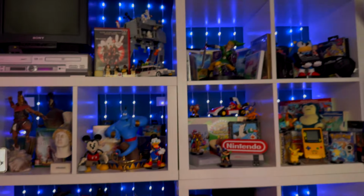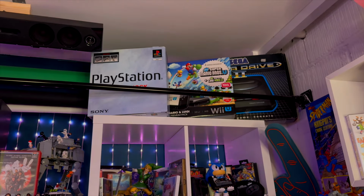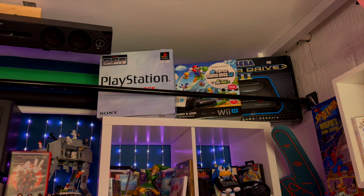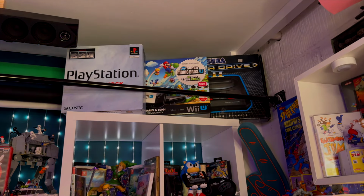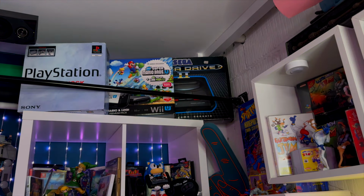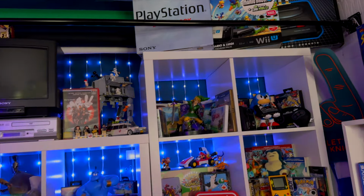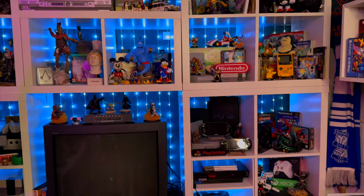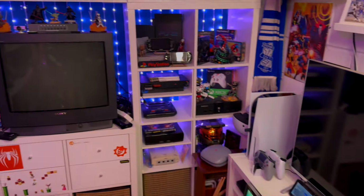A couple of things I didn't mention there, just a couple of boxes at the top. Again, you've seen these in previous videos. That's my original PlayStation 1 inbox, the Super Mario Brothers U inbox, and then the actual box that went with the Mega Drive that you've already seen. So that's the two gaming areas. I'm either gaming over here on the modern consoles or over there on the retro.